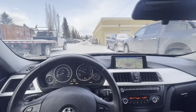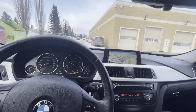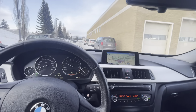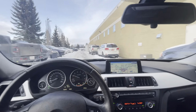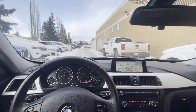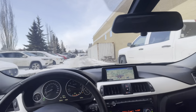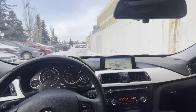And I'm very, very happy to see that this was previously serviced quite regularly at the local BMW dealership where they had purchased this vehicle. I believe it was out in BC. So at the end of the day, always good things to note, especially on a German vehicle. Now the 3 Series itself is quite known to be a very reliable vehicle.